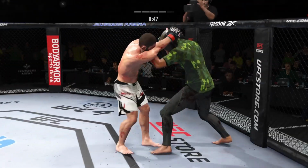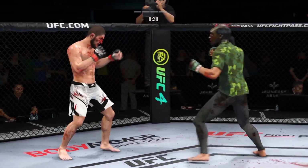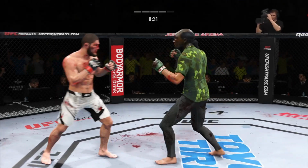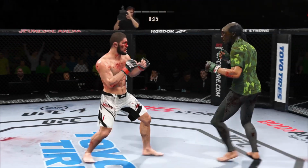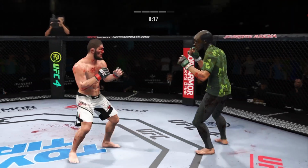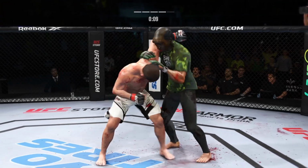Knee to the body. Jockeying for position here in the clinch. Both fighters trying to get a more dominant position. Decent right hook attempt, but it's no good. All right, he closes the distance, gets the single collar tie. Powerful leg kick lands. 15 seconds to go. All right, he'll engage in a single collar tie.